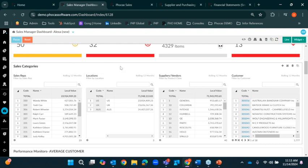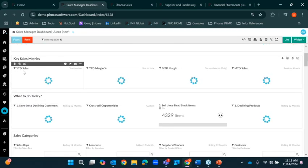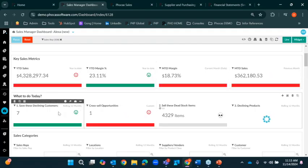But we can also really easily filter on these dashboards. Let's say I'm Judy Kelly. She's our top rep within this environment. So I want to focus on all of my reports. Now I can see my year-to-date sales and margin, how I'm doing to the month. And then I have a couple different opportunities that I can go after.